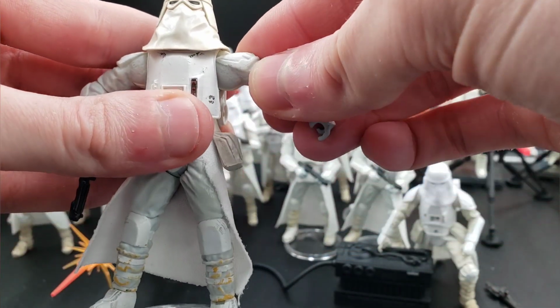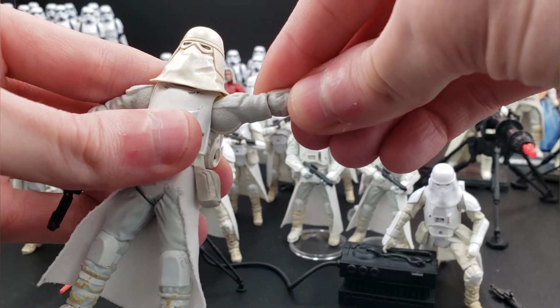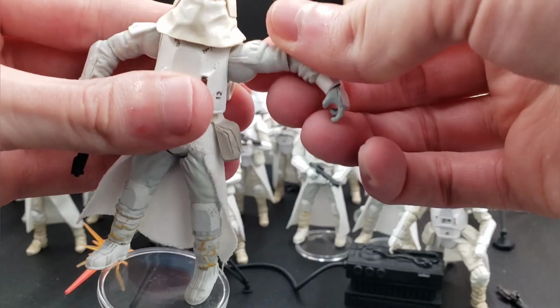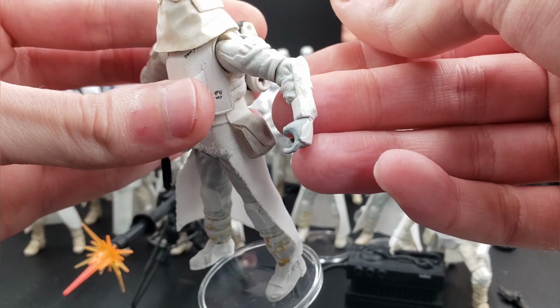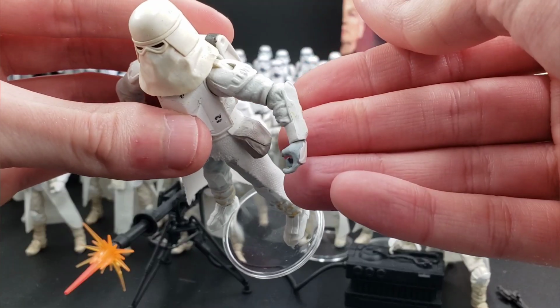But he does have hinged shoulders, which go way past 90. Now, he does have hinged elbows, but this is probably the biggest drawback on this action figure for the articulation. It doesn't even really go 45 degrees almost. That's about as far as it goes.